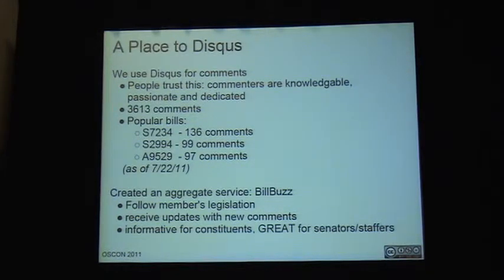It's stored on their servers, but they offer an easy way to export XML or to use their API to grab information. So we created a service, or I created a service called BillBuzz. Those comments people are leaving on bills, you can see them on the bill page, but for an entire session, you end up with close to 20,000 bills. So it's not reasonable to say, okay, let's go through all my bills today and see who left comments. So via Disqus's API, on a daily basis or a couple times a day, we'll aggregate the latest comments and tie them to the bills that they're associated with.